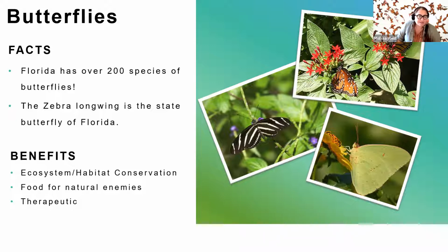Benefits of butterflies is ecosystem or habitat conservation. A well-planned butterfly garden provides a safe place for butterflies and other wildlife to gather, find shelter, acquire food and water, and build their populations. Butterflies are also food for natural enemies. Healthy butterfly populations are able to attract and sustain a healthy population of beneficial insects or organisms. And butterflies can be very therapeutic. Butterfly gardens provide a soothing retreat from everyday life. They're very relaxing to watch, or at least I think so.